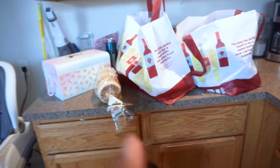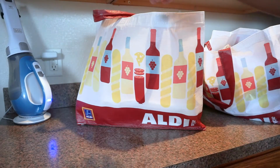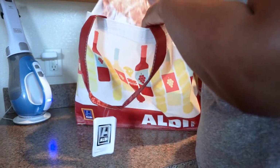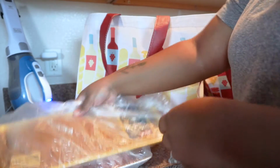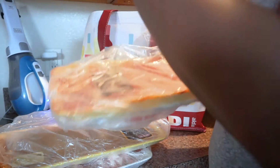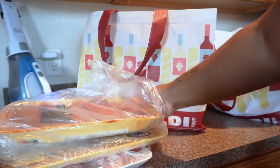Okay, so I'm going to set you guys up, and I'm going to get what's in these bags over here. Oh, and we also have some bagels that were already out. Okay, so in this first bag we have meats. We got some pork chops with the bone in, some pre-seasoned lemon pepper chicken breast, and some barbecue styled pre-seasoned boneless chicken breast as well.